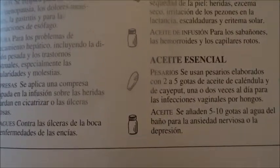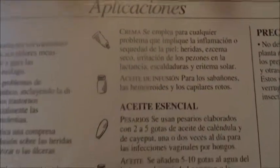Mm-hmm. It's going to be great for that. Yeah, and it looks like a nice cream. I'd want to use that cream. Nice yellow Calendula cream. It's beautiful. And the oil is interesting. It's quite clear.